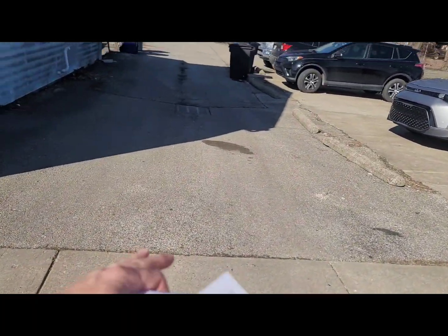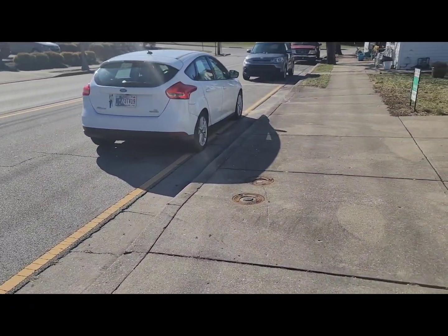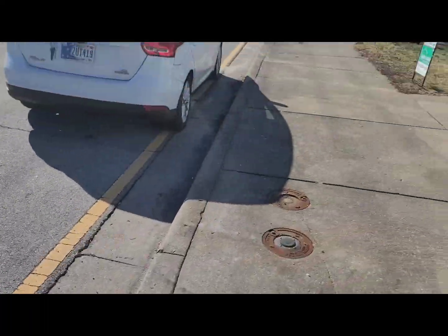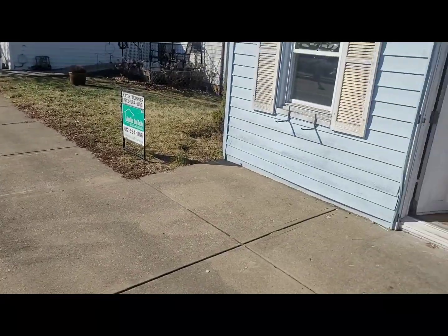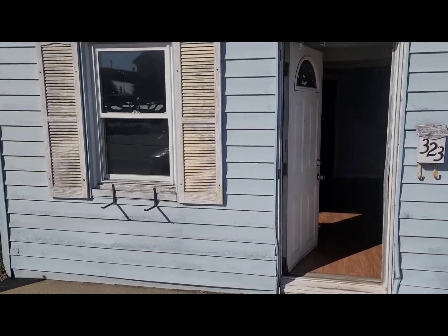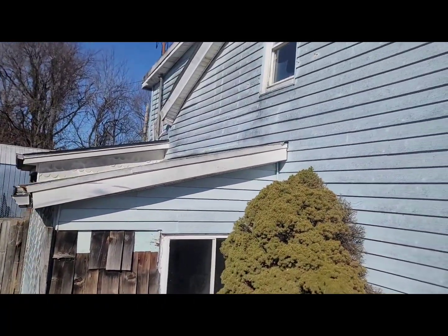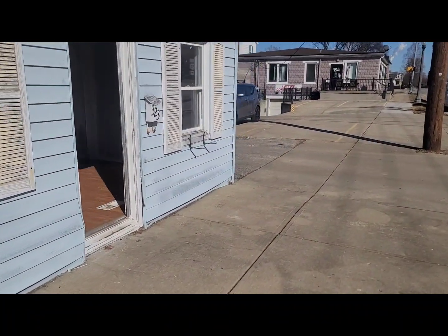There's not a whole lot of parking streetwise because, as you can see, I'm actually parked illegally there. I don't know why this is all yellow all through here, but it is. Especially these two spots right here, because this has a curb cut, but then it's yellow, so that doesn't make a lot of sense. So this would make a good rental. It probably would be a quick turner for the price, $110,000. Clean it up a little bit, and you probably get $1,200 out of it.